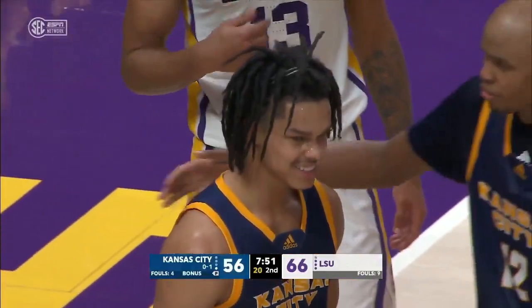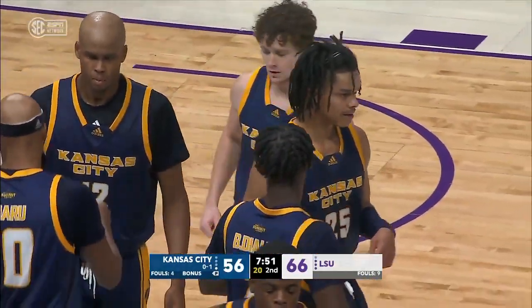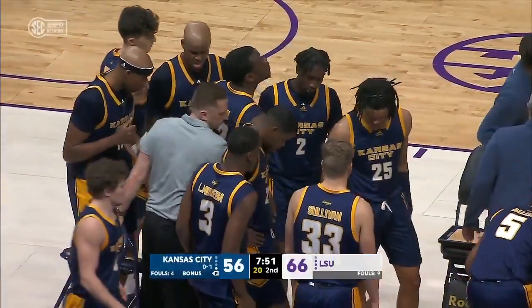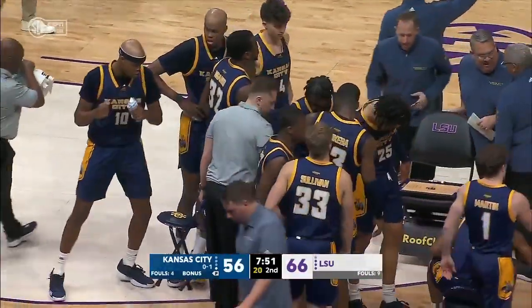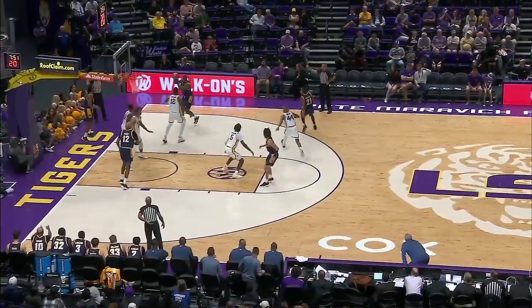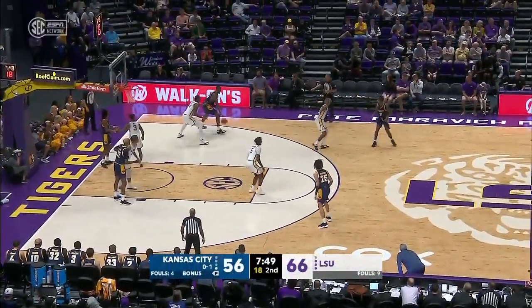Yeah, we'll talk more about that after this timeout. But remember when they hit that 3, how excited their bench was, and you even mentioned maybe give them a spark. Maybe it's done just that. We'll take a timeout here. 7:51 left in the second half. It's a 10-point lead for LSU, 66 LSU over the Kansas City Roos, with 7 minutes and 50 seconds to go.